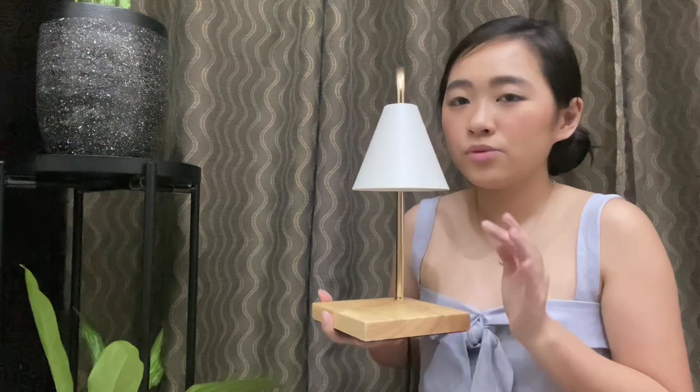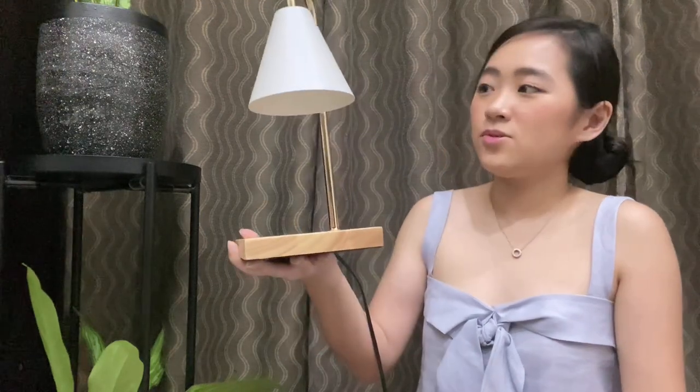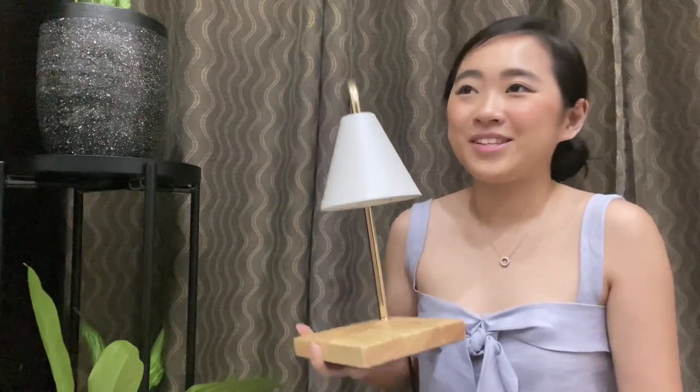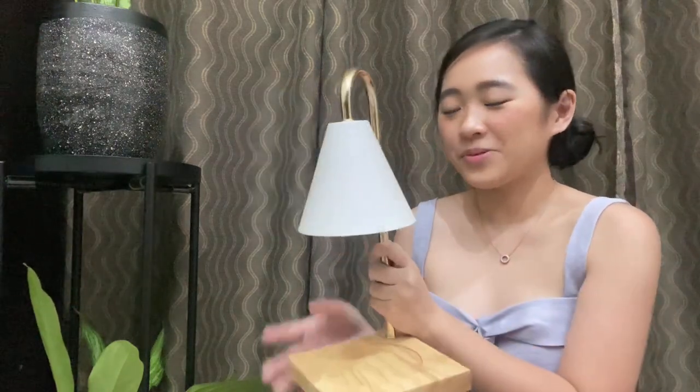Especially if your candles are tunneling, this will be very useful so you can get the most out of your candles. This one is not so pricey, and cheaper than those from Instagram shops. So I'll link everything down below. And I think that's it.